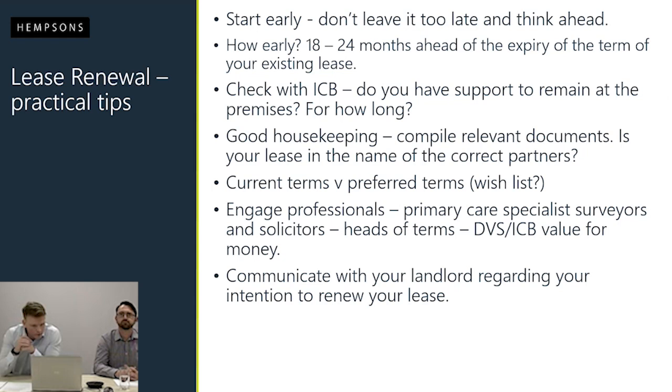I'd also recommend instructing healthcare specialist property lawyers. They can look at the heads of terms from a legal perspective and offer advice on some of the more technical points, and possibly they could also look at your title to the property to check whether there are any issues that might come up later in negotiations that should be dealt with at the outset.